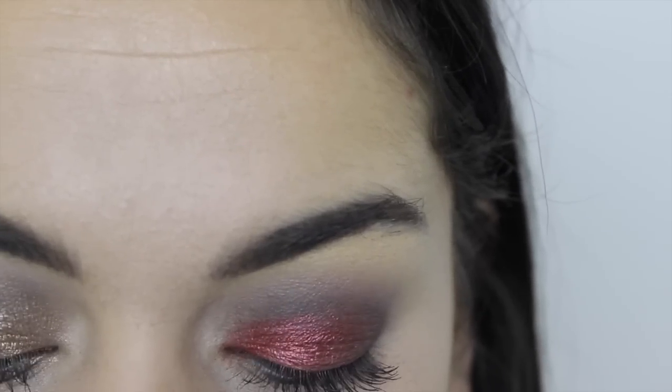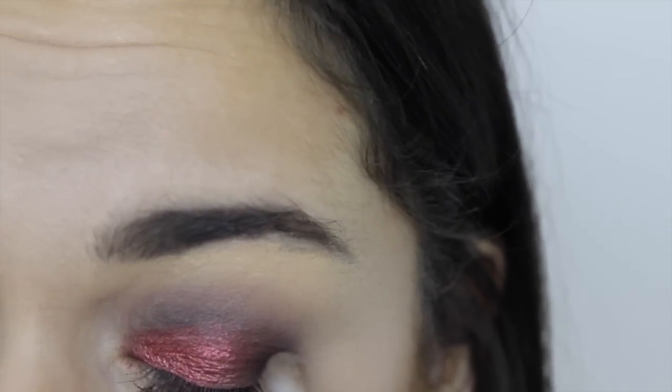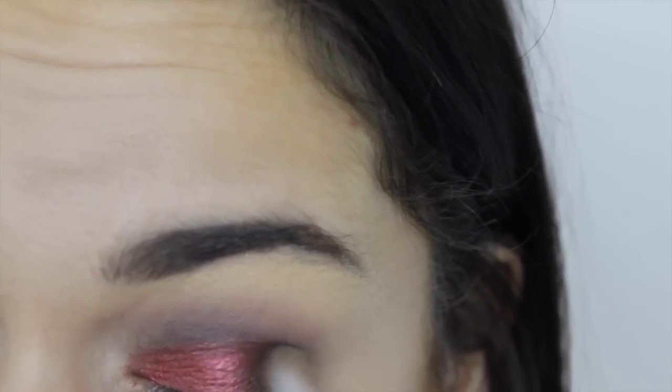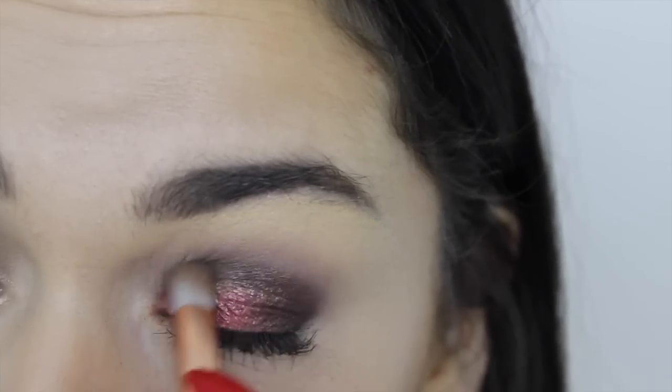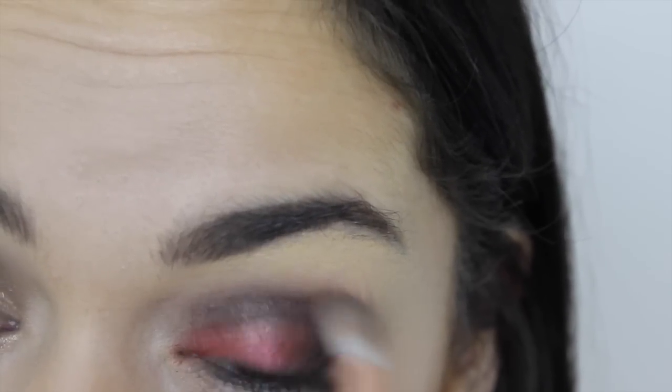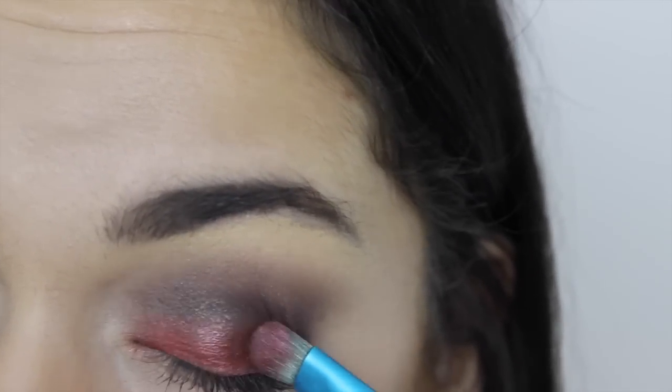I'm now going to go back into the shade Unconditional, which is the deep brown, and I'm going to use my bullet brush just to really deepen that up. Back in with the shade Expert and just going over the red again, just to really make that colour pop.